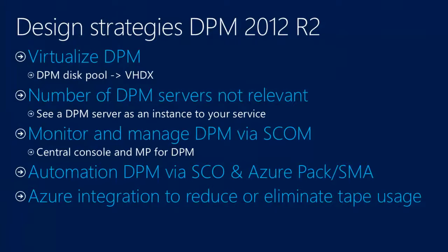Remember that a modern data center is highly automated and highly resilient. So with the cooperation of Operations Manager that John discussed earlier, you're able to provide a real-time monitoring experience and management experience. And with the central console installed on a management server in your management group, you're able to manage all your DPM servers.